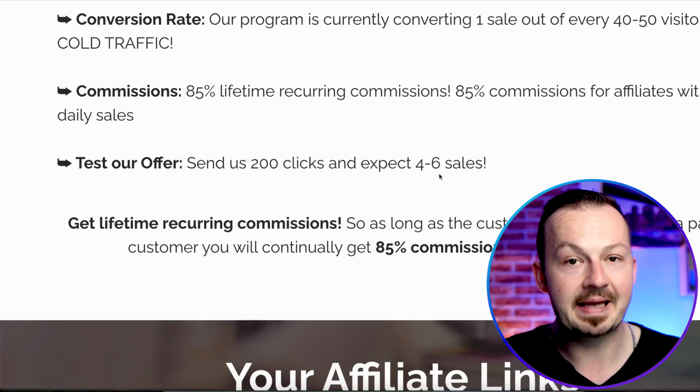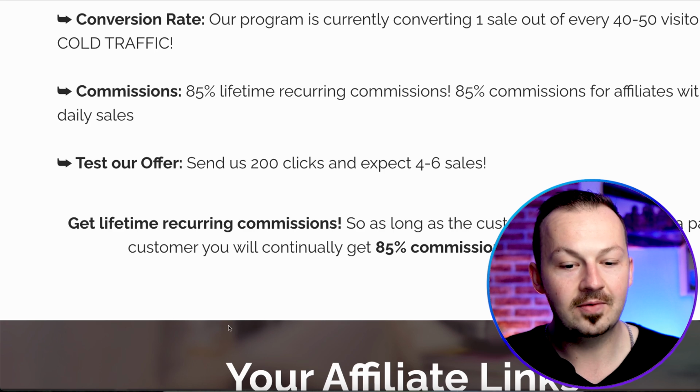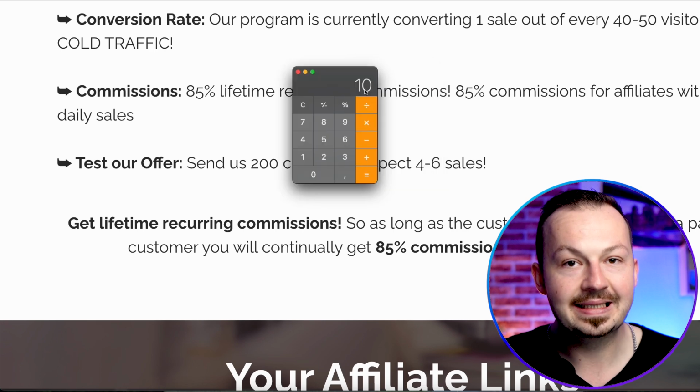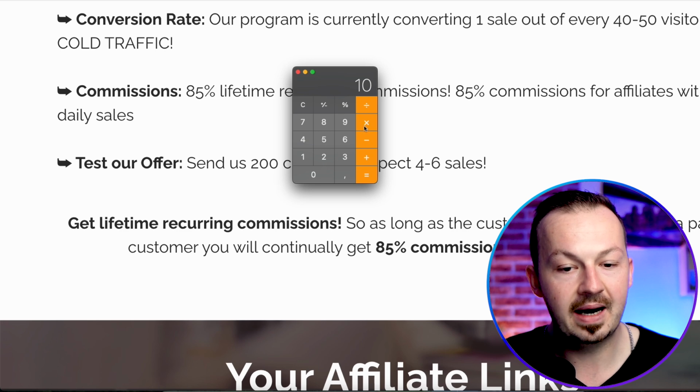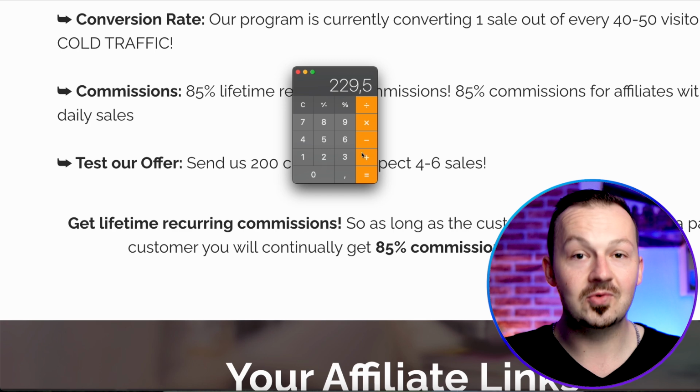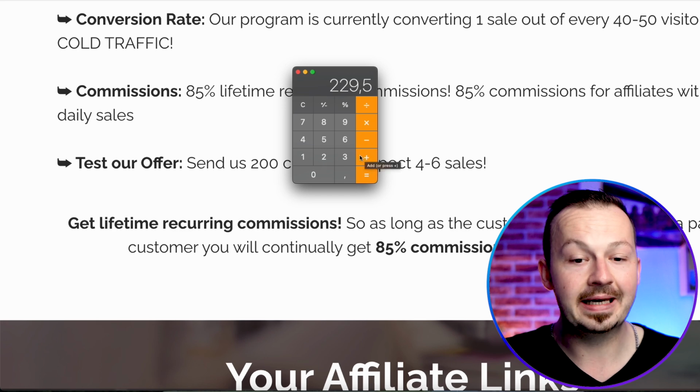Now, if you're going to do math on that real quick, imagine you will send 2,000 clicks to this page. So that's 2,000 people coming to the sales page divided by 200, that equals 10 sales, and if you're going to multiply it by the commission, which is $22.95, that equals almost $230 that you can make in a single day.